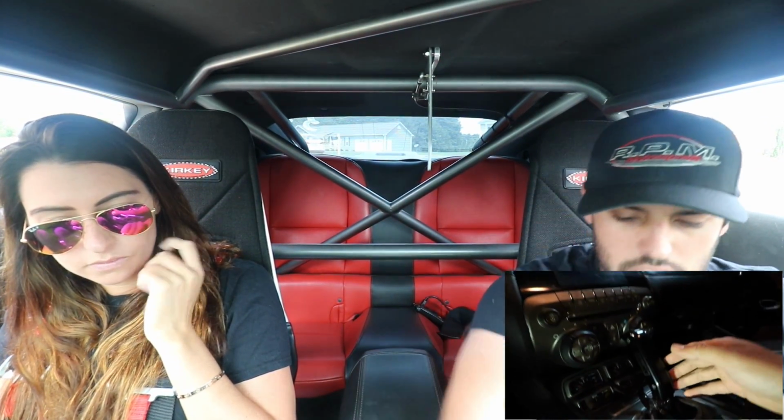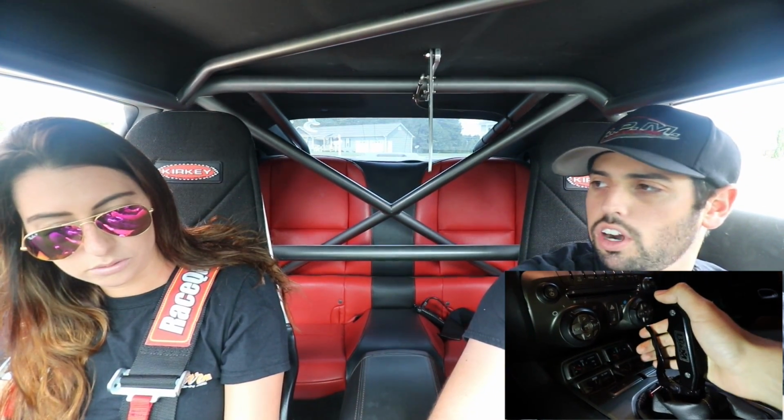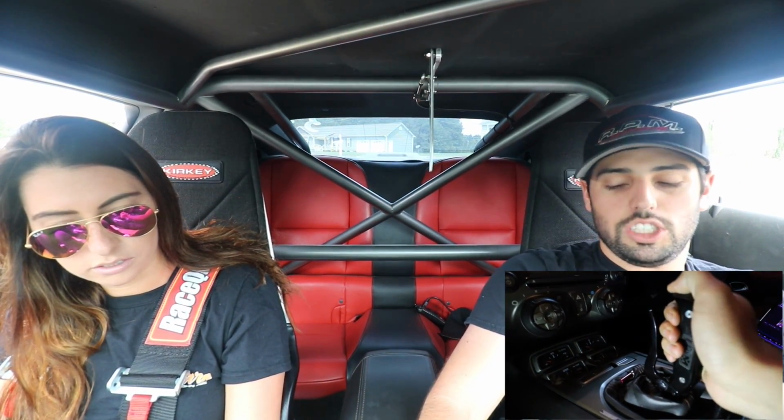You guys can't see the shifter right now. It's a B&M shifter. This is a TH400 with a reverse manual valve body, so I'm kind of going to walk her through what goes on. So you got this trigger and the handle. So that's park. Okay, slow. Won't move. Pull it back. That's reverse. Okay. Pull it back again, that's neutral. Okay. And then when you hear that click, you feel the jolt, you're in first gear.